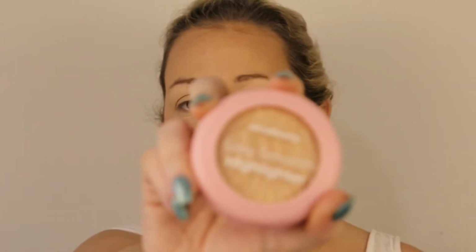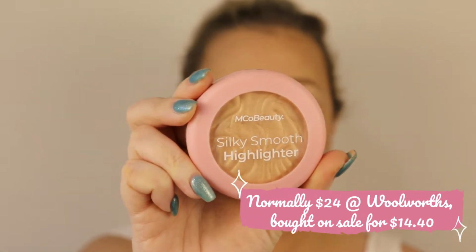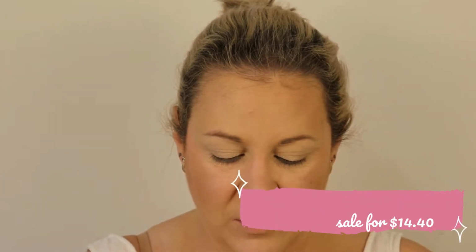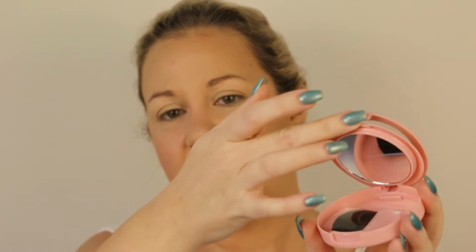Okay, we're going to ignore this cheek catastrophe and we're going to jump in with the Silky Smooth highlighter. This is just called highlighter. It has no shade name and it's the same as the bronzer. It opens up and it's got a brush that we don't use, but it's very pretty. This is what I like to be shiny.